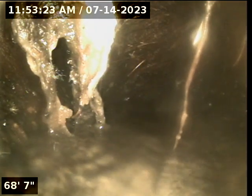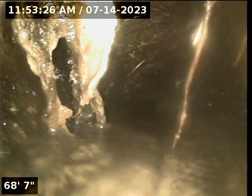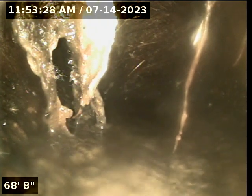Would it be unusual not to see roots? Yeah, in a concrete line with a bank like this, I'd be shocked if you didn't have roots.